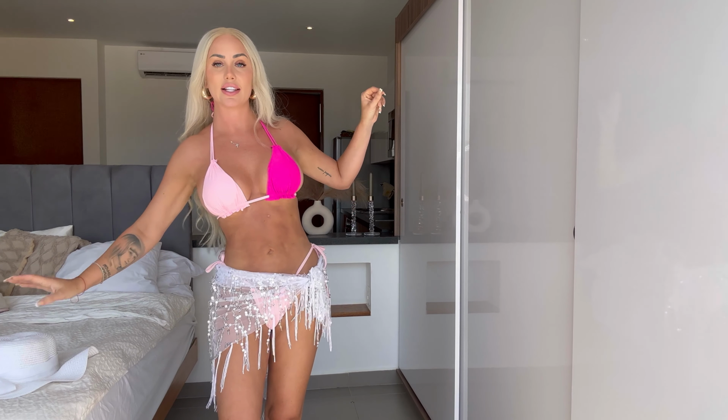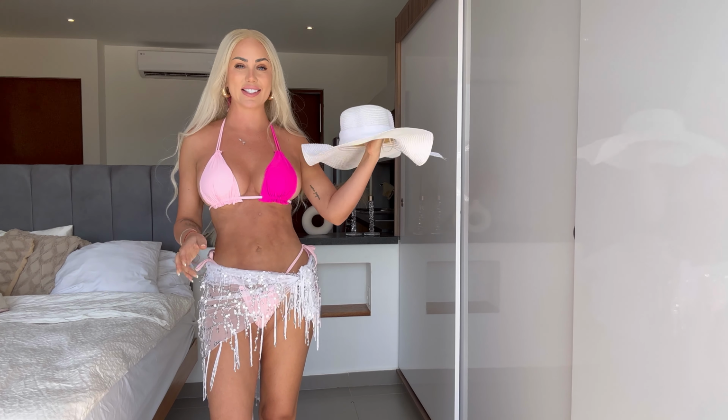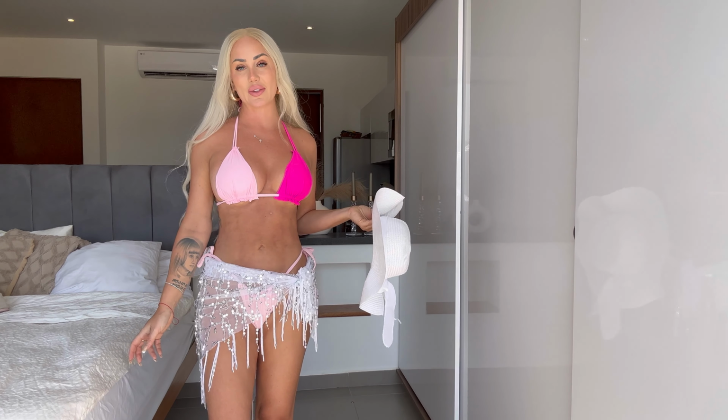But yeah, I think this looks cute together. I'm gonna style it. I was thinking about doing a white hat. Yeah, I think this is gonna look cute together. So let me put on my heels and do a little walk for you. Hold on.